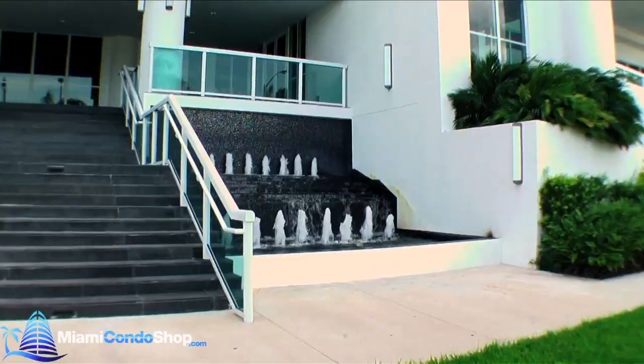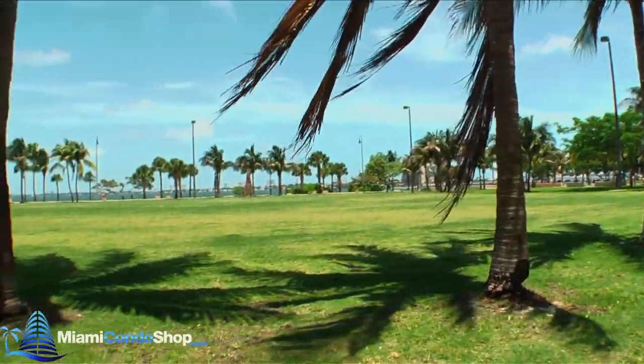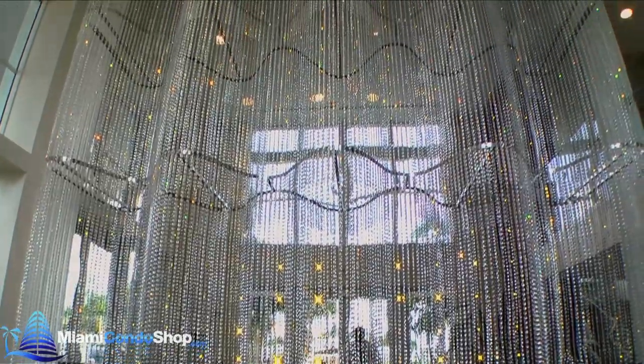The 1800 Club is a spectacular 42-story luxury bayfront condominium located across the street from Margaret Pace Park in Miami's Performing Arts District.